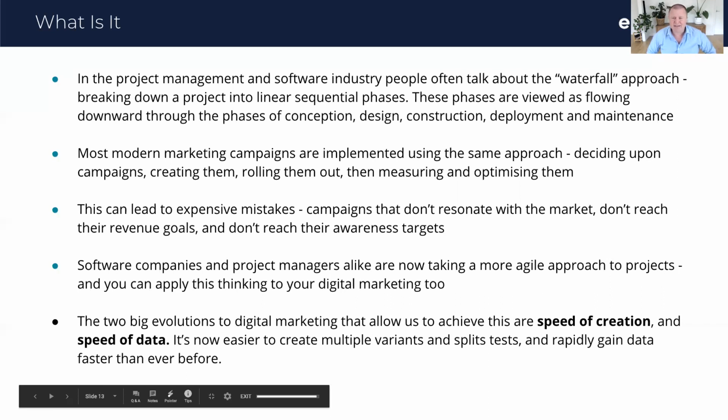If you've ever had a campaign that doesn't resonate with your audience, maybe it hasn't hit your revenue goals, maybe it hasn't hit your awareness targets, it's because we were approaching marketing with a waterfall mentality. We were building out campaigns, then hoping that people would come. But if you've heard software businesses and project managers talk about it, it's not even a buzzword anymore: agile. We've got to take that same agile approach to software development and apply it to our marketing as well. So if I'm doing agile or data-driven marketing, what I'm actually doing is testing and validating different campaign ideas first, and then scaling out the winners, rather than doing it the other way around.